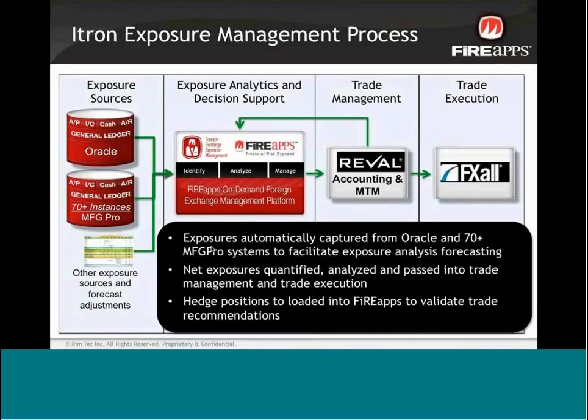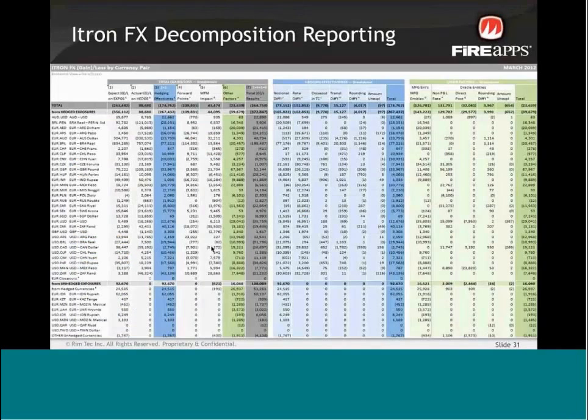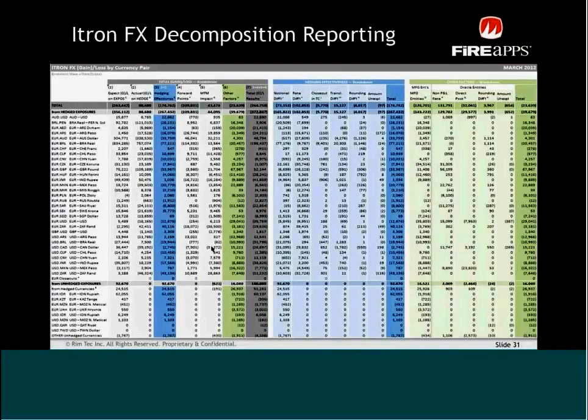And then we just feed the summary exposure into this case reval, but you would have to do that in any case with a TMS system, because I'm not aware of any that have the capability and functionality that FiREapps provides to the marketplace. So one of the things that we leverage within FiREapps is the FX gain loss report and analytics, and that forms the basis of our own developed FX decomposition model that we've created, looking at what are the drivers of our foreign exchange gain loss on a monthly basis.